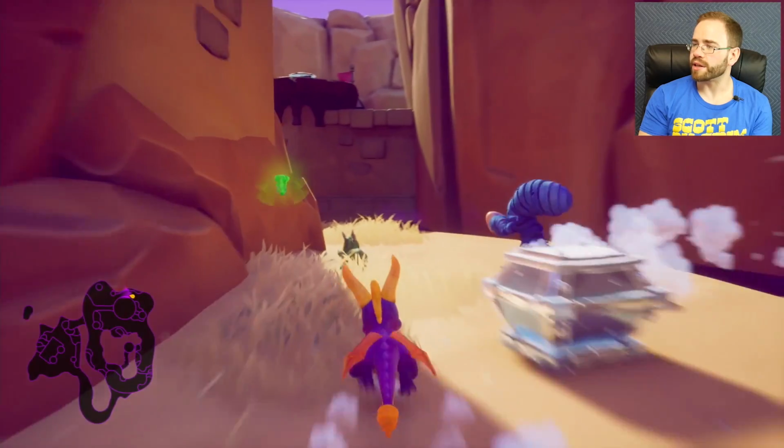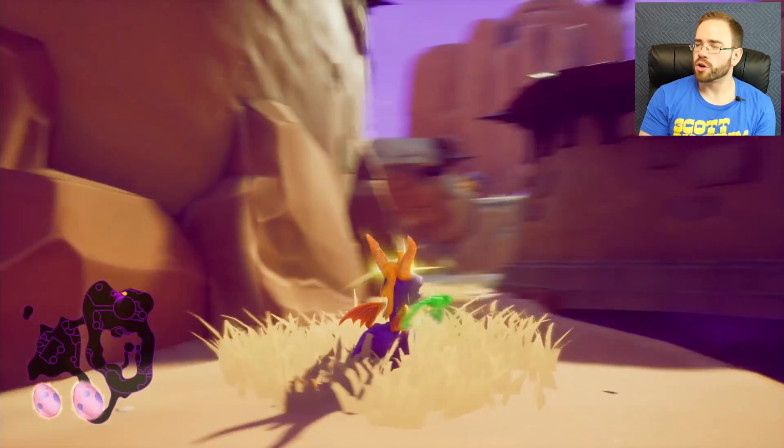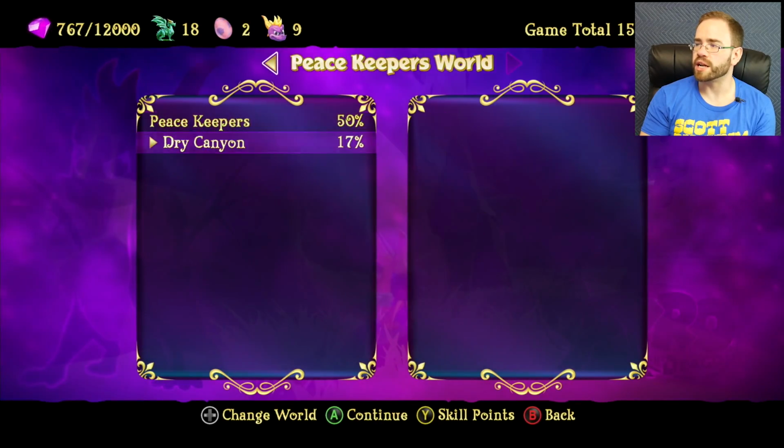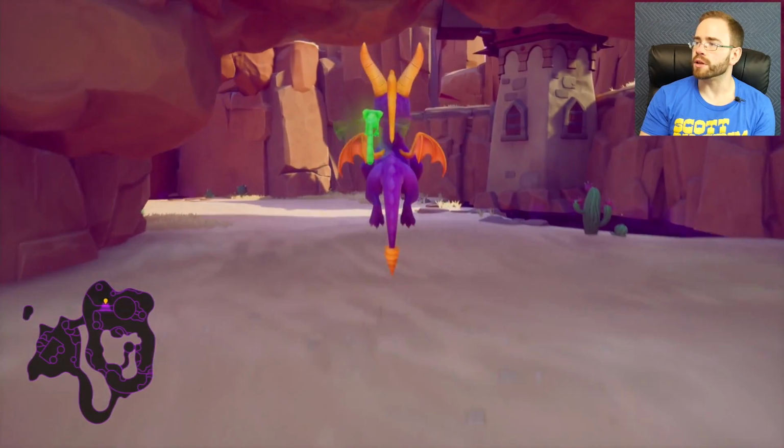And they also taunt you, man. That's messed up. Got him. There we go. He gives me a little egg. And you just have different things you collect as you go through. And I do like the percentage meters they tell you. So they tell you how many dragons you have in each one, and how many of the little collections of the gems you have.